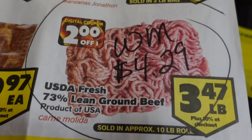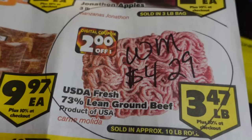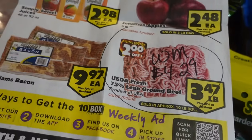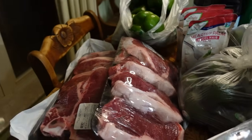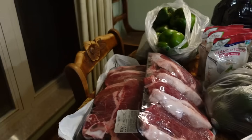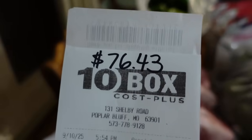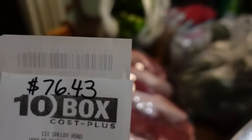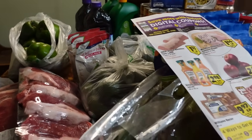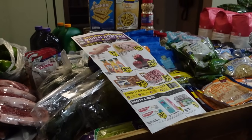And at Walmart, you'll be paying $4.29 per pound. So that is a good deal there. I hold out for the 80%. But if you need ground beef, that is a good price. So, grand total, just for some steaks and the green peppers, came to $76.43. And my next stop was Aldi. That was my biggest stop, and I will share that with you next.